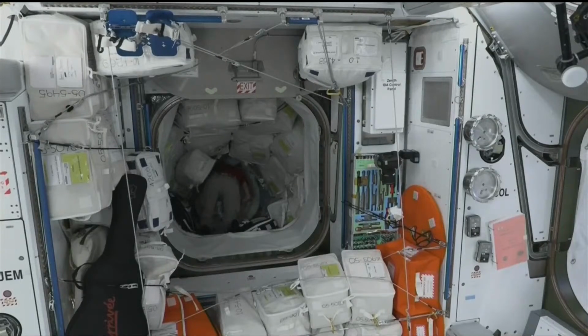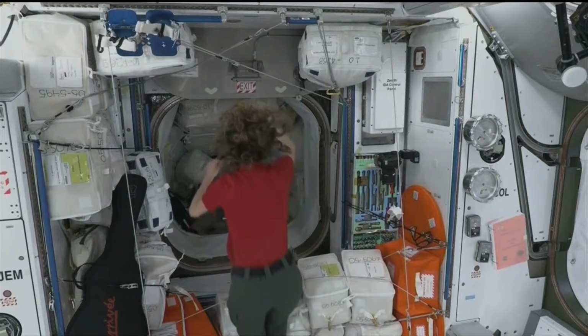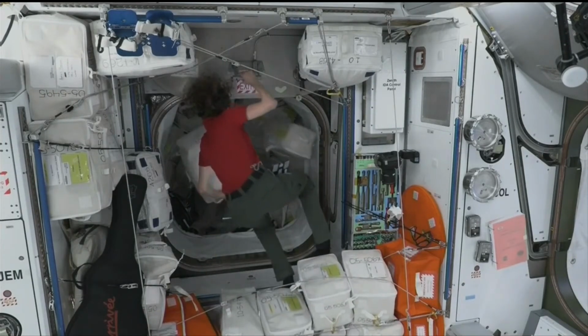NASA astronaut Jasmine Mogbelli, who you can see currently on your screen in node 2 forward, is currently continuing to work through hatch opening procedures. She is currently completing the vestibule equalization process, and then the opening of the APAS hatch will take place. And floating onto your screen now is NASA astronaut Loral O'Hara.